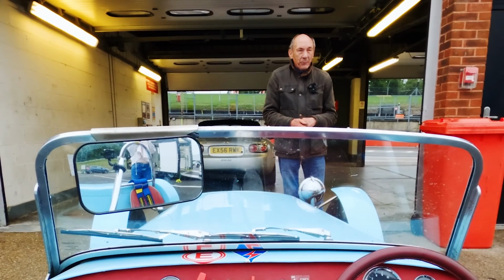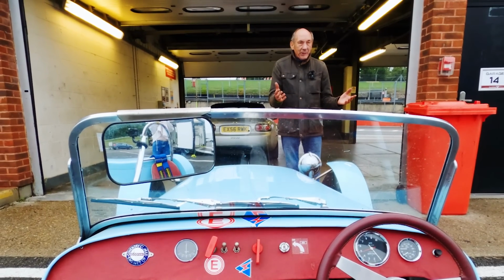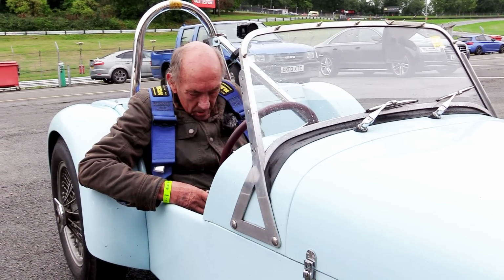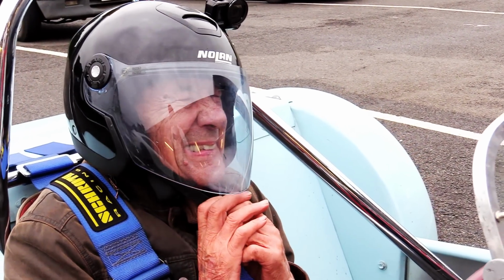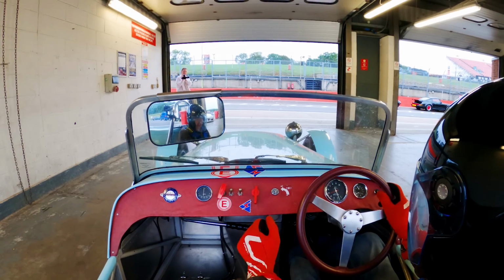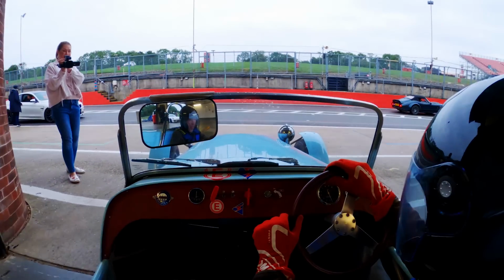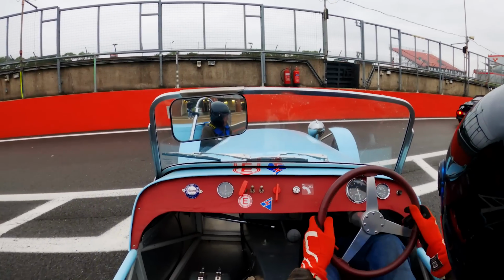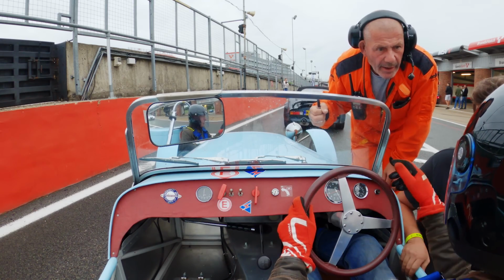I'm now going to put the seat belts on because I don't normally have a jacket on, but being old, I get cold. Mind you, I must put my gloves on, but I'll put the seat belts on, and then, with any luck, it won't be long before we'll be driving round. Why they make these bloody helmets so awkward, I can't imagine. That should be so easy to adjust, and it's not.